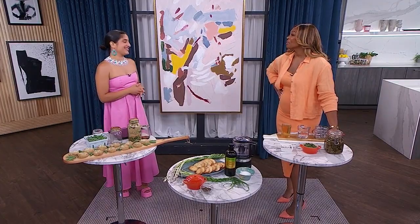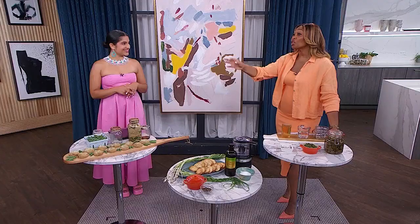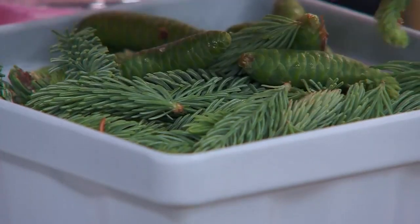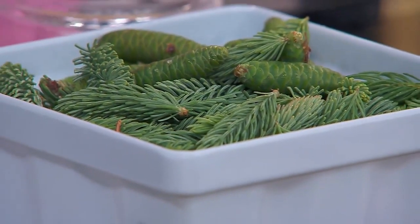You're going to show some of the ways you can transform what you foraged into food you can eat. And we're going to start with spruce tips. I saw you pop one right off the tree and pop it in your mouth. So let's see what these are, the spruce tips. They're on a spruce tree.